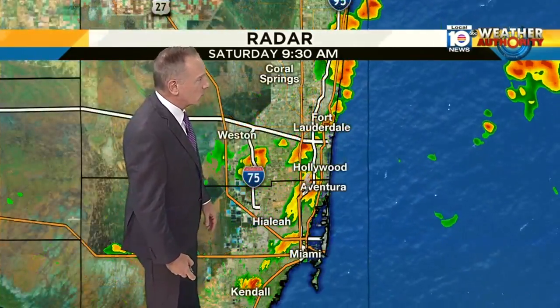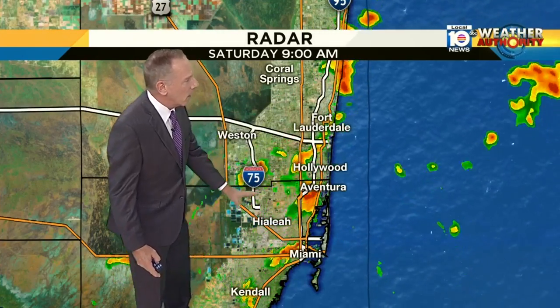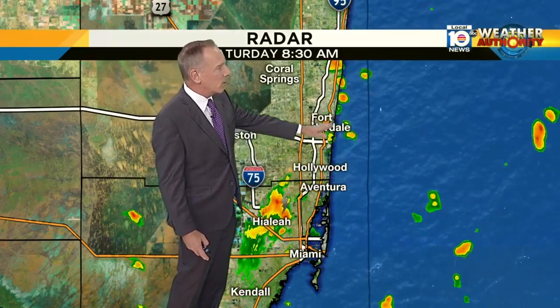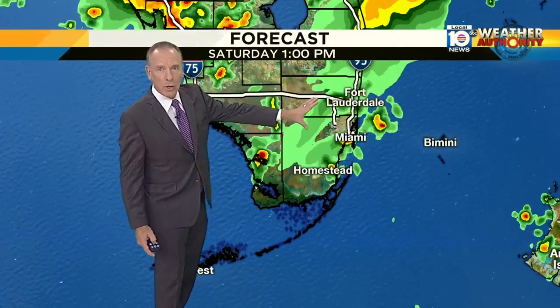We've got a lot of shower and thunderstorm activity on the radar, but not in any one particular spot. They're kind of scattered right now. So about 30 to 40% of the metro of Miami-Dade and Broward getting some of those showers and storms now, especially eastern portions of Broward County and also northeastern portions of Miami-Dade County, anywhere from Hialeah to Aventura, Hollywood, up toward Fort Lauderdale and on back toward Miramar as well.